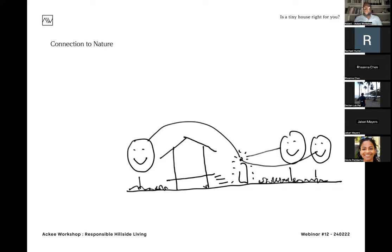Now I think Rihanna would have a lot to talk about with this one, as well as Melia, because you guys live in a lot of greenery. So what are your thoughts on this advantage? How has it changed since you've moved into your tiny homes?